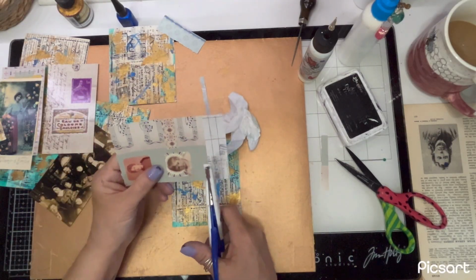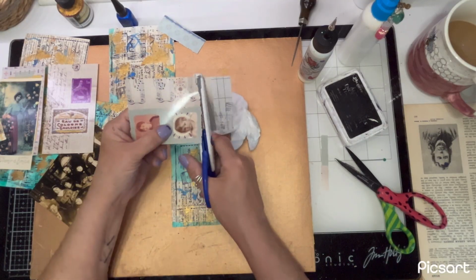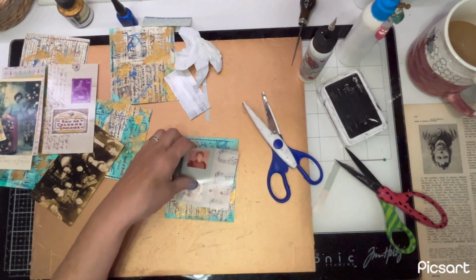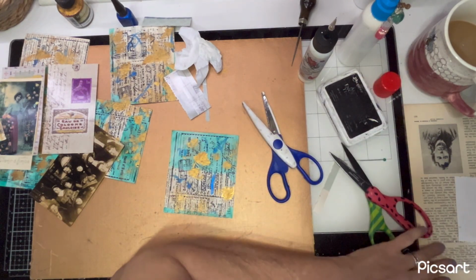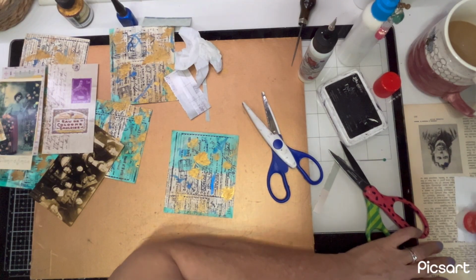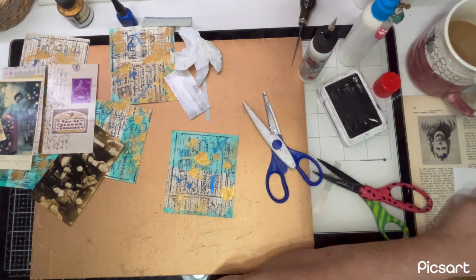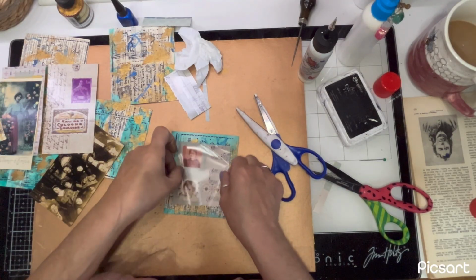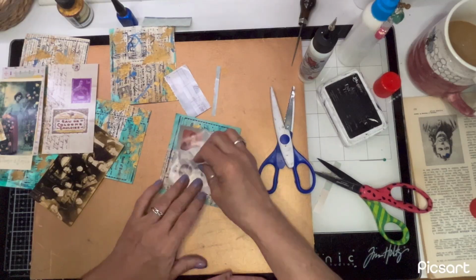Oh, with the library. I'm going to use that as something else. Cute. Okay, I'm going to use my glue stick here. Oh, give me my paper. Okay. Just like that. Get all that glue off.